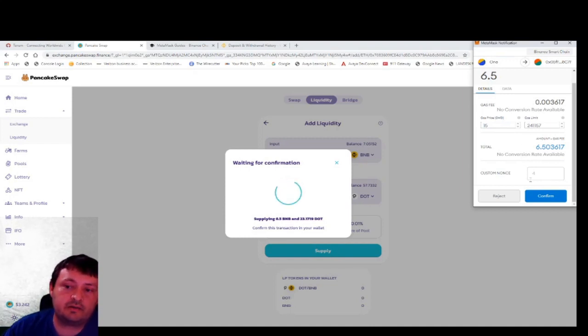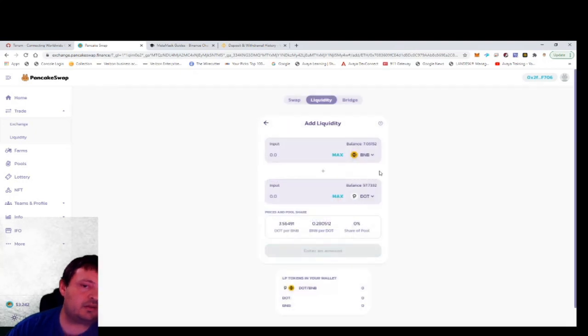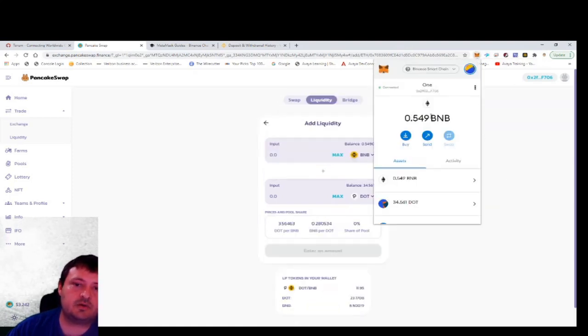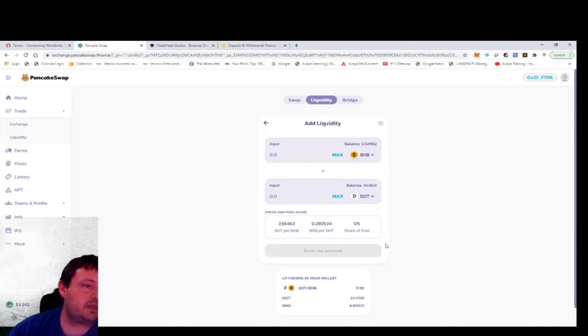So see, I'm going to go ahead and just confirm this. Now, the first time you do a transaction on the Binance Smart Chain, just like you do it on anything else, there's going to be an approval process. And so that's something that you want to know. So, okay, I went ahead and my transaction is through. Now, if I look at my MetaMask wallet, you'll see I'm down to just over half a BNB. I have less DOT, but now I have the LP tokens for Cake. Now I can go to the farms.